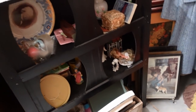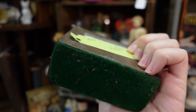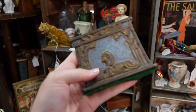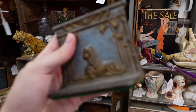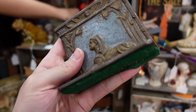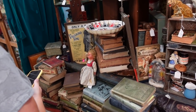How original. Egyptian revival. I found something. I'm not convinced if it's from the Art Deco era or early 1900s, like the 1920s, 30s. It could be and it should be, but it's a bookend and it's $15, so it would be 30% off of that. I am going to get it because I don't ever find Egyptian revival, and that's a good price for that. So here I go again, doing something special.